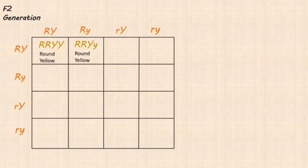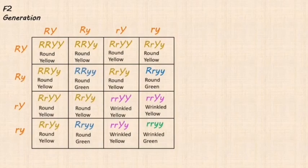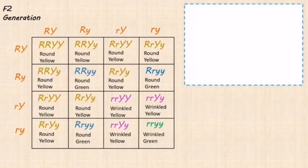The first capital R, capital Y can be fused with all the other male gametes, and the second, capital R, small y, can be fused with all the other gametes. Next, small r, capital Y can be fused with all the other four gametes, and small r, small y can be fused with all the other gametes. So like this we can do the cross.